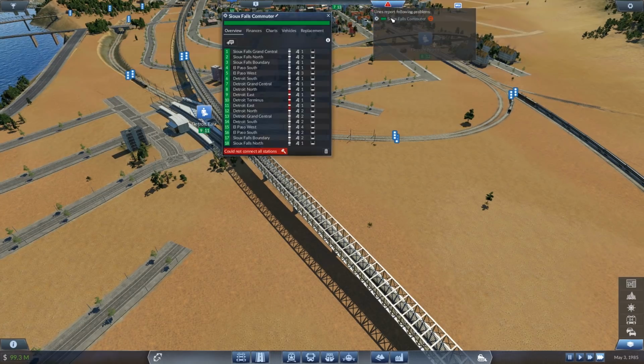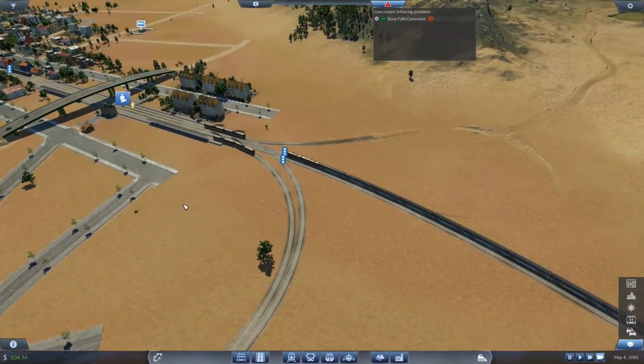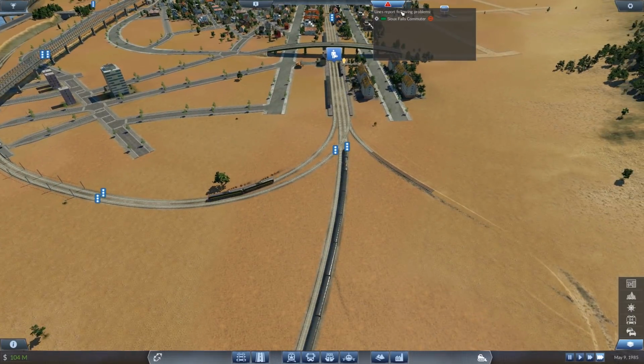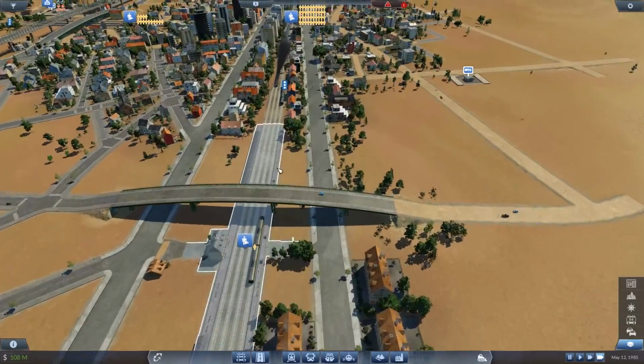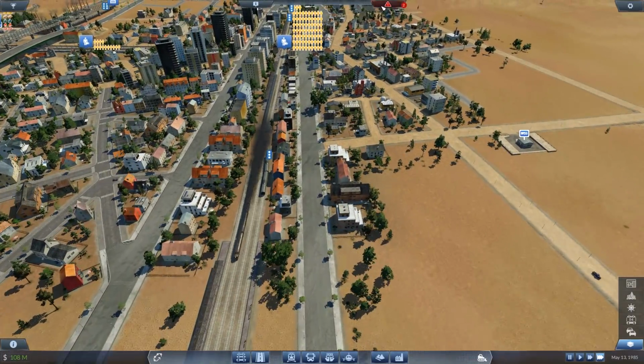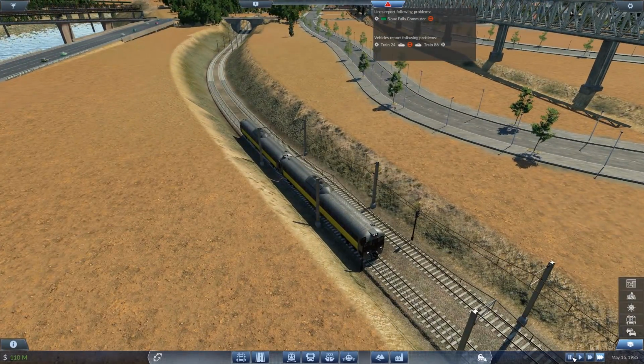Who's complaining? What's your problem? Could not connect all the stations. Grand North, Detroit, Northeast Terminus, Platform 1. Someone's having problems, which means one of you idiots got confused and decided to go down the wrong side of the track. Don't tell me you didn't. All right, with that, there we go. That's it. We have found the confused idiot.